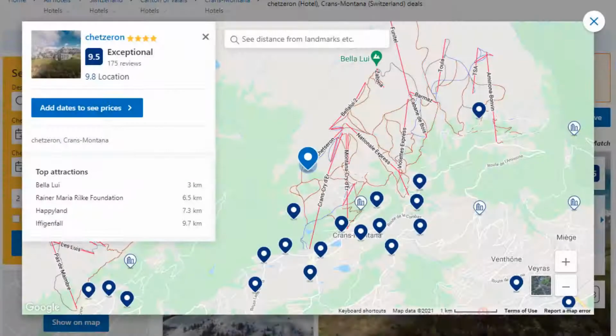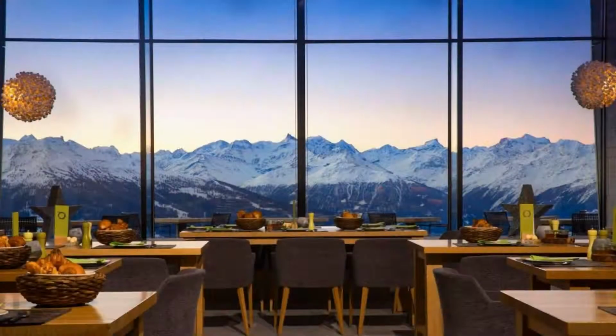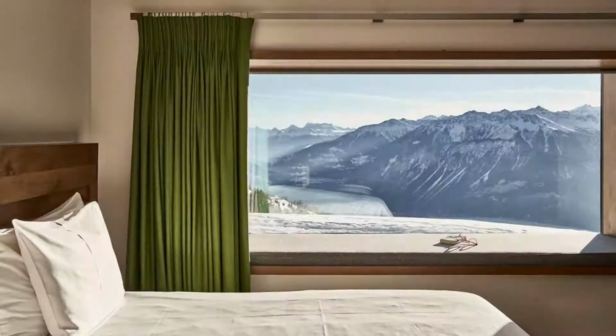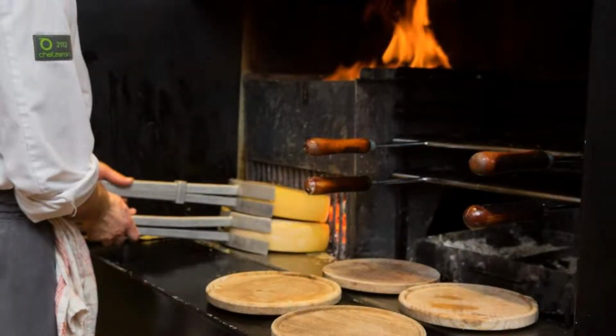Number 10. It is a 4-star hotel. The location of this hotel is fine and guests love walking around the neighborhood. Check-in time is 3 p.m. and check-out time is 12 p.m. Guests are required to show a photo ID and credit card at check-in. Pets are not allowed in this hotel.